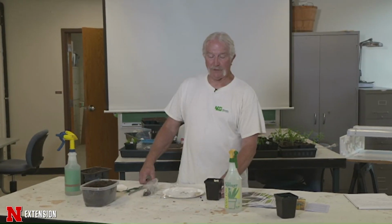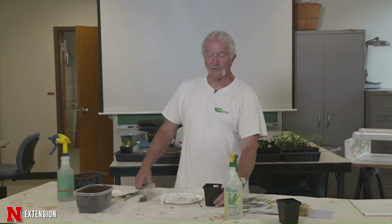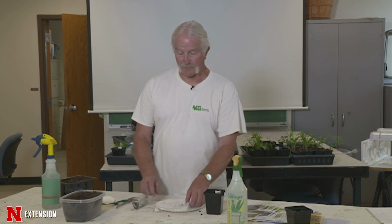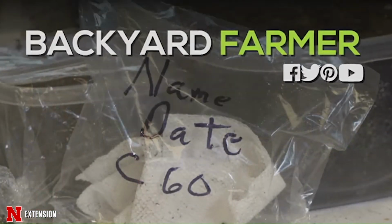To cold treat your seeds, you can either put them in a little pot inside of a plastic bag, you can put them in a coffee filter folded up inside of a plastic bag, or you can put them in a little sample of potting soil mixed in with seeds in a plastic bag. Mark the date and how long they need to stay in there and take them out, and then plant them in a pot the way you regularly would.